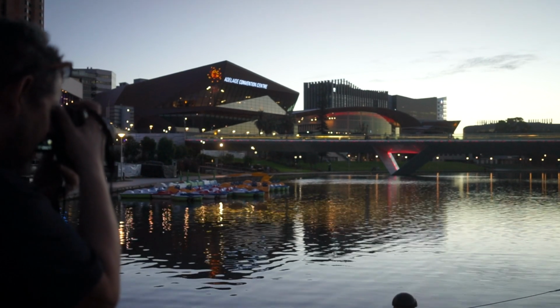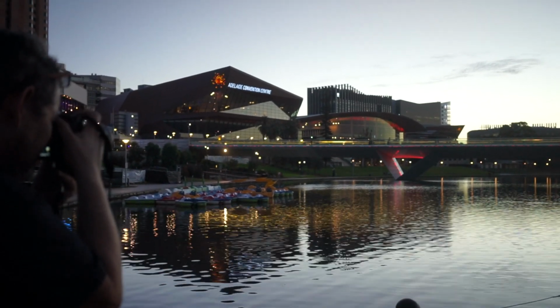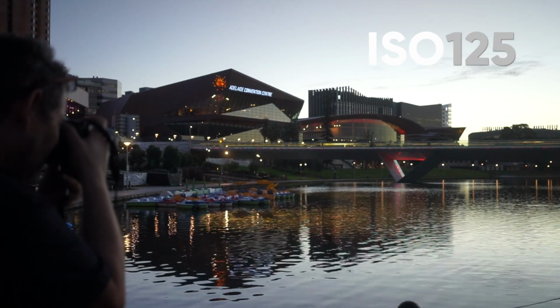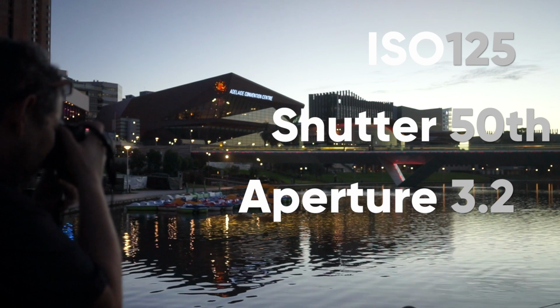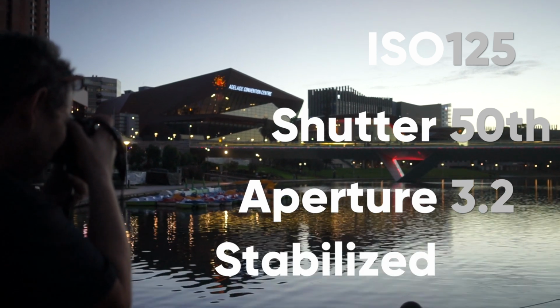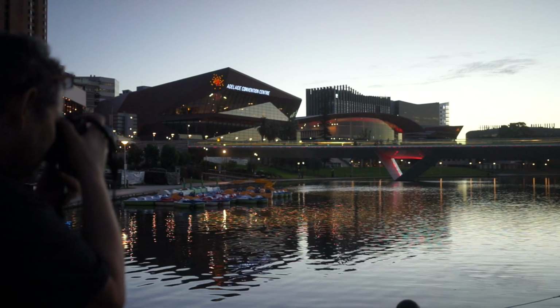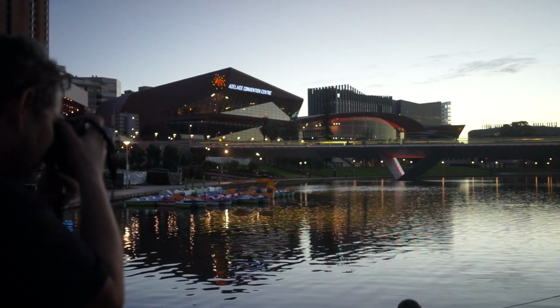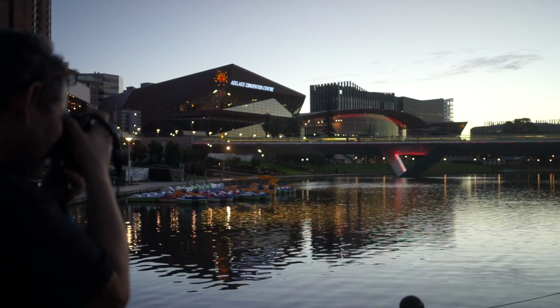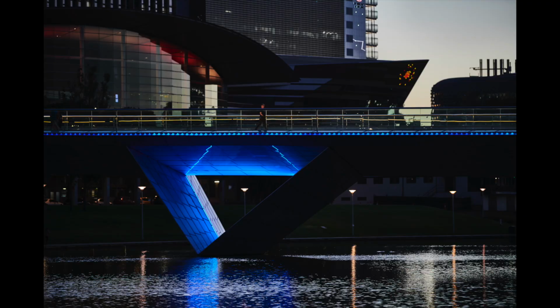Okay, it's getting a bit dark, viewers, so we're gonna increase the ISO. We are running 125, 50th of a second, 3.2 stabilized, and this will still be waiting for that blue that just seems to appear for a millisecond. Come on blue, come on blue. There it is. Did I get it? I got it! Yes!